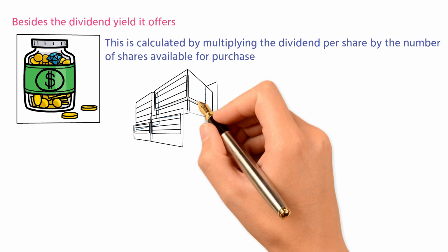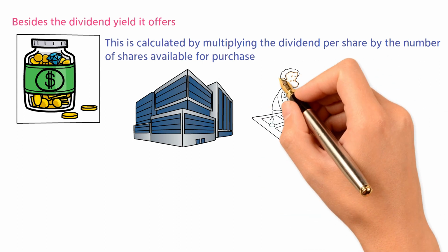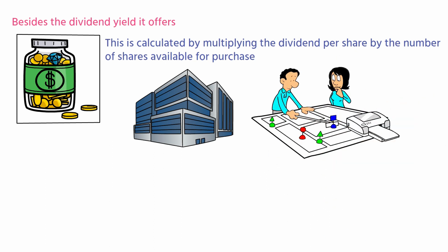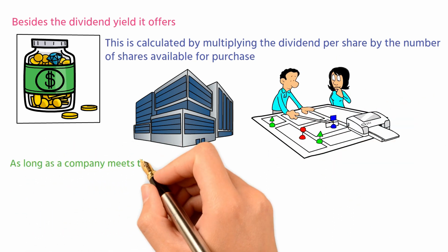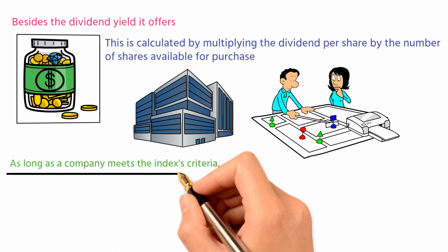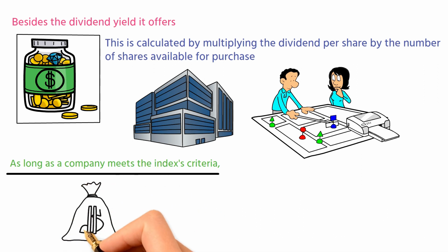Consequently, the index naturally favors larger companies as they generate more dividend dollars, reshaping the portfolio towards these sizable entities that meet indexing criteria. As long as a company meets the index's criteria, it is included, resulting in companies with more considerable dividend dollars taking up a more significant portion of the portfolio.